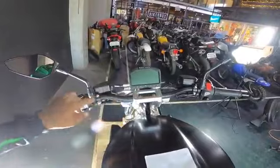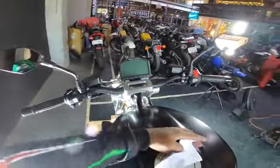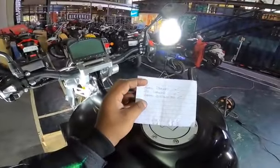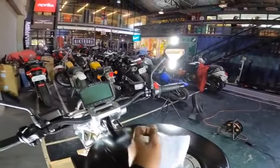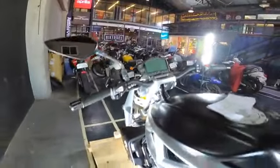I am not going to start this bike right now because I can see they have removed the fuel and oil drain, and the battery is disconnected. So I am not able to start this bike at the moment. But one day I will show you more about this bike, guys.